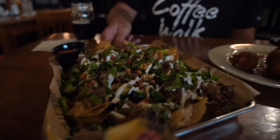So we're at Puckett's in downtown Nashville because that was the most recommended place by our followers. So thank you guys for recommending it. Let's check it out. That is a pimento cheese fried ball. Wow. It's two weeks in a row of pimento cheese on the show. That is rare. Then we got brisket nachos.